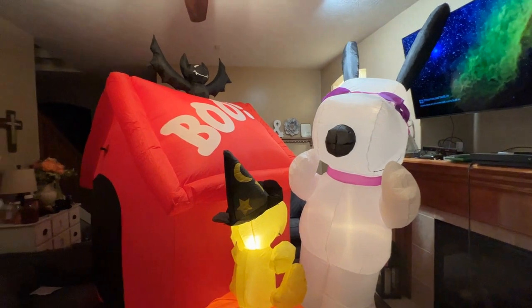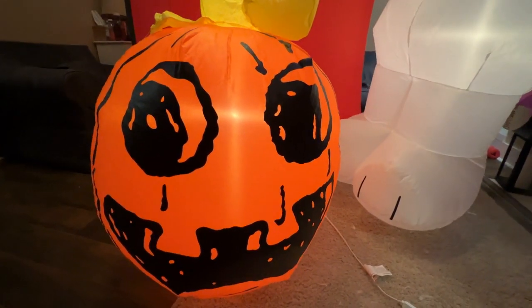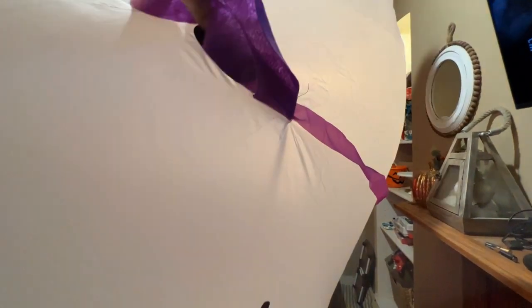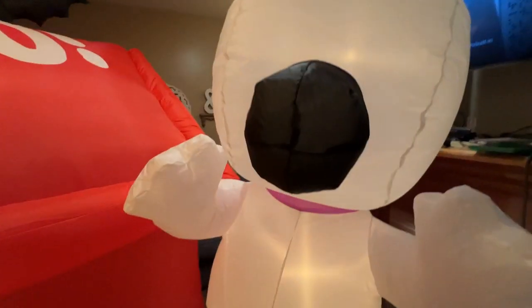Okay, so here it is all inflated. As you can see, you've got Snoopy's house. It says boo. You got a bat on top of his house. You have this jack-o'-lantern here, which I really do like. You got Woodstock with a witch's hat. And then you got Snoopy with like some type of mask on. That's gonna need some adjusting. There you go. He's got his ears straight up.